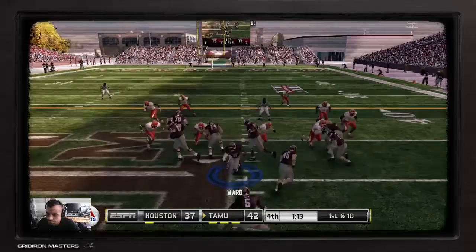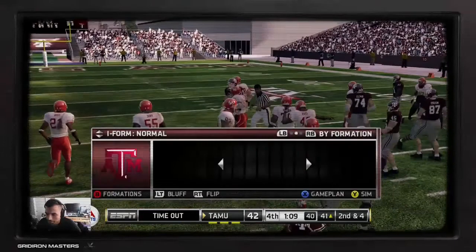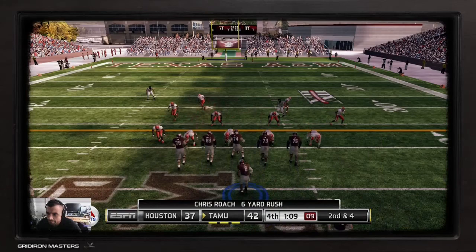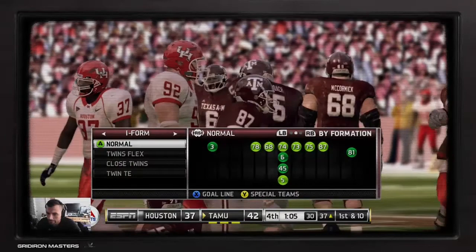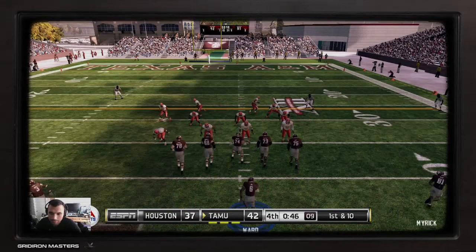Roach gets a ball left side. Nice run there. The defense calls a timeout. From the 41-yard line, it's second down. Set it down, a chance to kill even more time. Just gonna keep it on the ground the whole time.